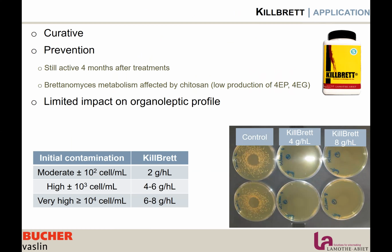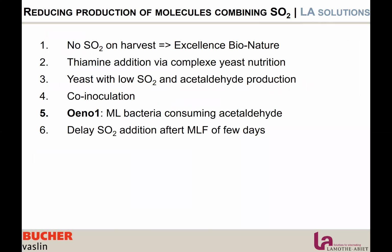So before making the conclusion on this alternative to sulfur for microbial control, I would like to go over one important point, which is if you want to use sulfur but you just want to reduce the dosage, one very important thing to keep in mind is to actually reduce the production of molecules combining sulfur, so your sulfur stays active as much as you can. For this, you can eliminate sulfur completely on harvest, since this sulfur will end up bonded anyway, and we have a very good alternative, which is Excellence Bio Nature.